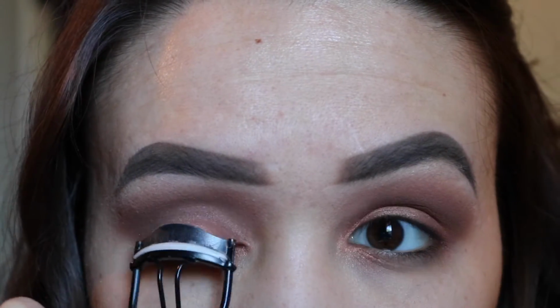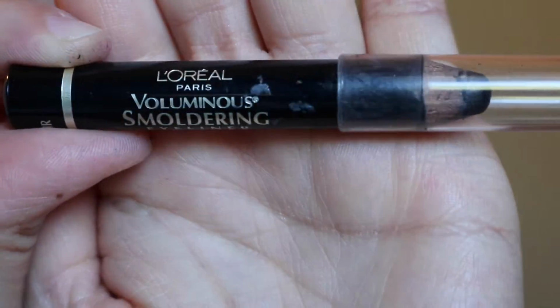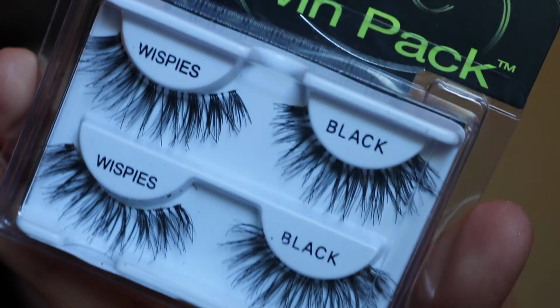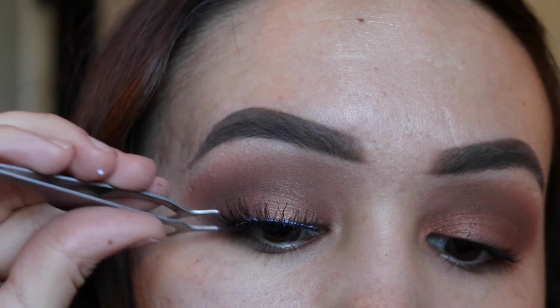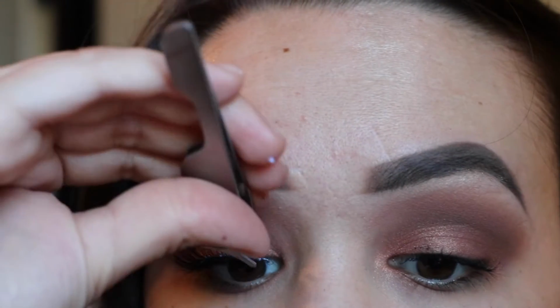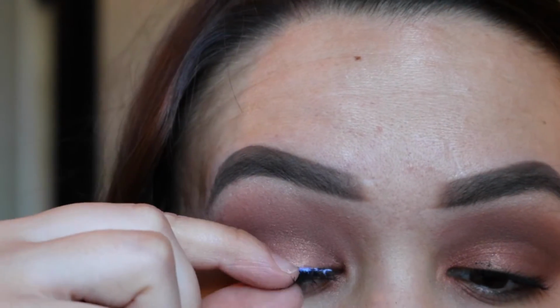I'm prepping my eyelashes for some falsies, and for eyeliner, I'm using the L'Oreal Voluminous Smoldering Eyeliner. It's kind of bulky, like it's a jumbo size. I wish it was a little bit thinner, but it works really well, so I like it. And I'm just applying my Ardell Wispy Lashes. These are one of my favorites. They're a little long, but I really like them.